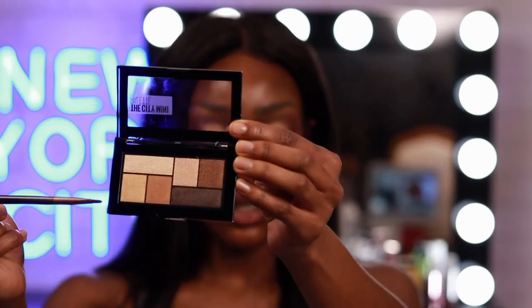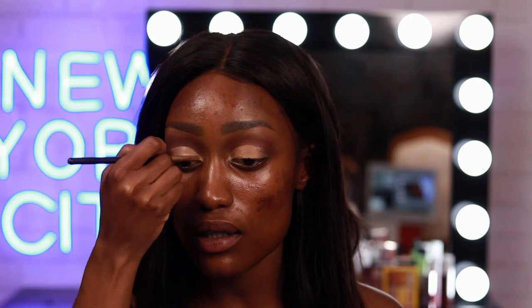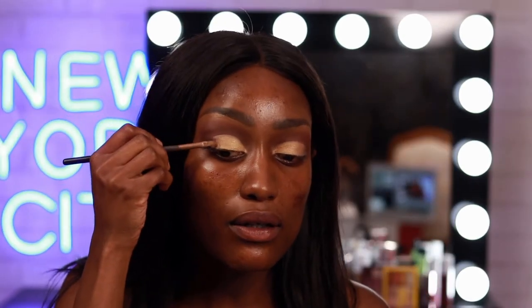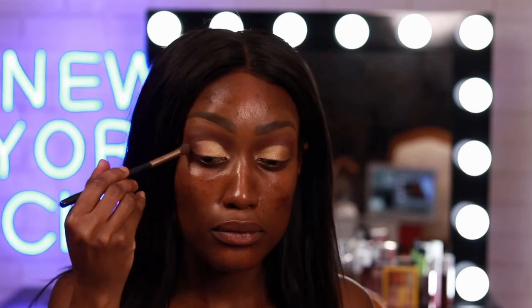So now in my other favorite palette, I'm gonna be going in with this beautiful golden color and also with that bronze color right next to it. And look at that pigment. All right, and then the other bronze shade that I said I was gonna go for, I'm just gonna put it on the outer corner, like seriously. This is goddess. It kind of fits because I'm going out to the city, gonna go have a little dance. So now going back in with that dark brown crease shade, I'm just gonna be blending in the outside.